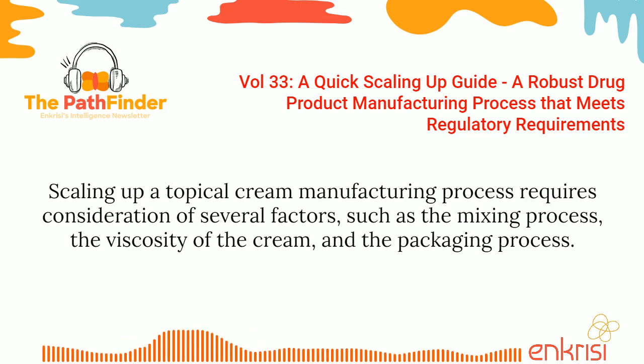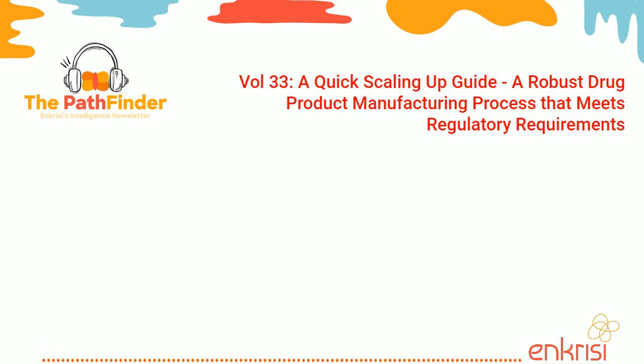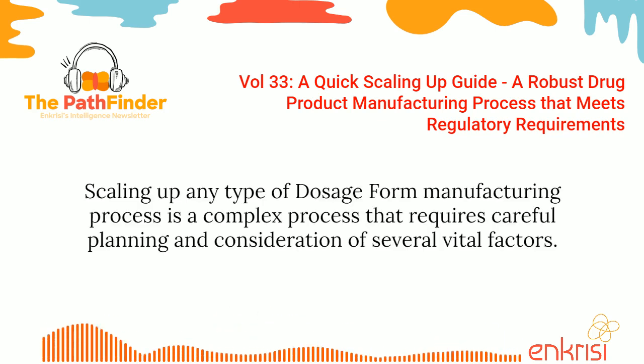Topical creams are a semi-solid dosage form that is applied to the skin. Scaling up a topical cream manufacturing process requires consideration of several factors, such as the mixing process, the viscosity of the cream, and the packaging process. The equipment used for mixing and homogenizing the cream should be capable of producing large batches with consistent viscosity and drug content.